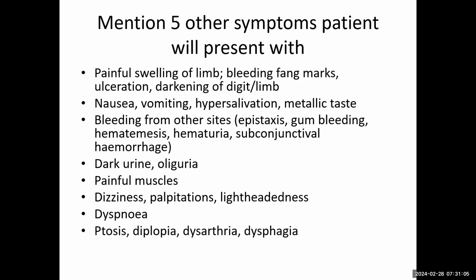And then we have painful muscles as a result of rhabdomyolysis. We also have dizziness, palpitation, and lightheadedness from either hypotension or cardiotoxicity. You can have dyspnea from respiratory muscle paralysis or pulmonary edema. Also, ptosis, diplopia, dysarthria, and dysphagia as a result of neurotoxicity.